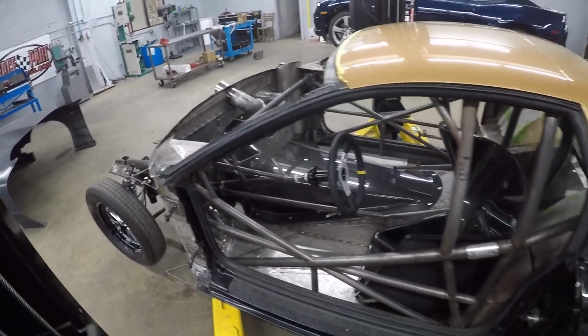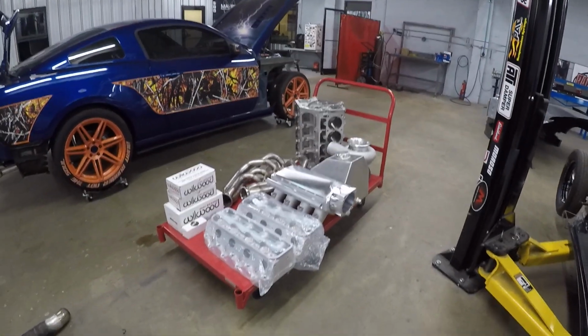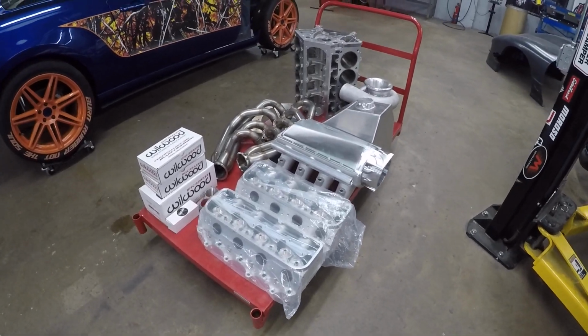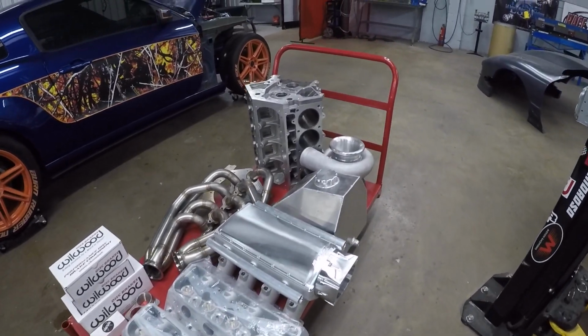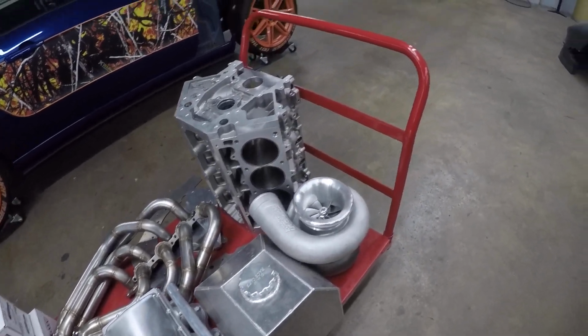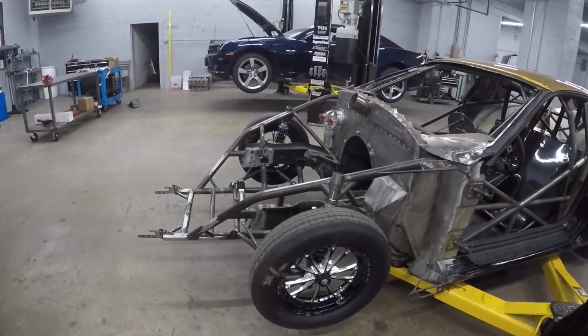So these guys are from Morehead City. This is the cart of goodies. Mast Motorsports heads, Mast intake, tall deck LSR, 118 millimeter. So pretty well getting the goods.